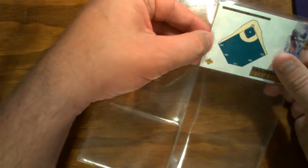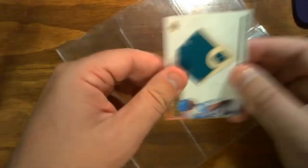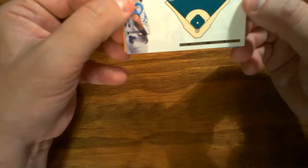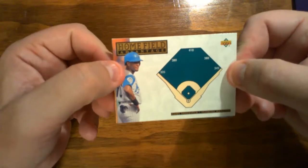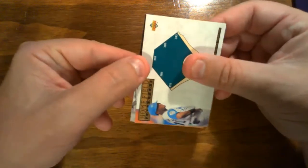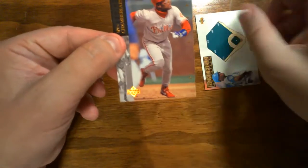But yeah, and let's see what else. Looks like some more 94 Upper Deck. Gary Sheffield, home field advantage, and Wes Chamberlain. So, yeah, that's cool. That's another 5 or 6 cards off the list.